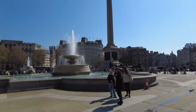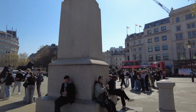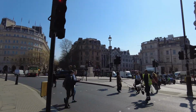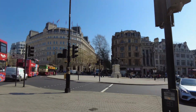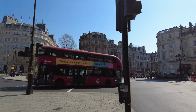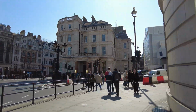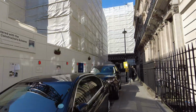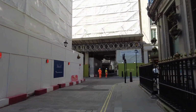And here is Nelson's column with a statue of Nelson, the victor at the Battle of Trafalgar in 1806, commemorated by this square. You have Canada House behind me, and over to the left you'd see South Africa House. Here is Uganda House ahead of us, and there's a statue of Charles I on horseback, just at the beginning of the Strand. And we're making our way round to Admiralty Arch, which actually was an Admiralty building. It's now being turned into a hotel, so it's completely covered with scaffolding. From this side you can't see anything at all.